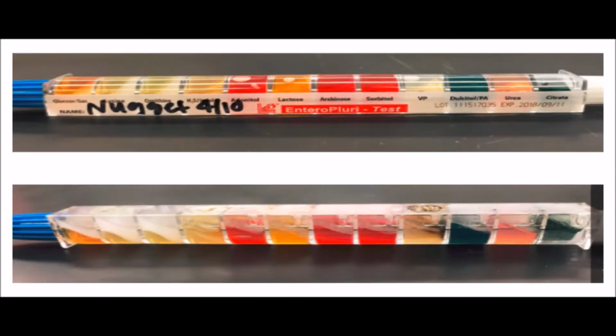For Nugget's inner tube, we indicated positive glucose, positive lactose, positive urease, and positive citrate activity. Based on these findings, as well as the gram-negative status of the bacterium, we concluded that our best guess would be that the bacterium species falls somewhere under the Citrobacter or Klebsiella genera.